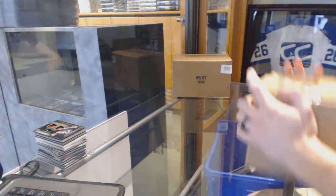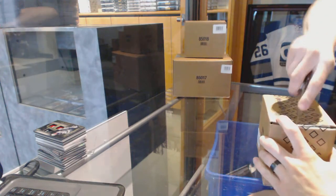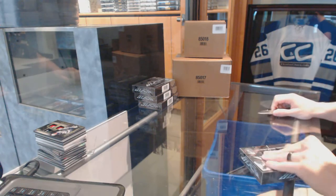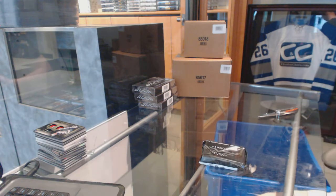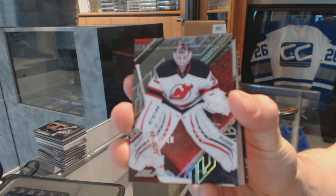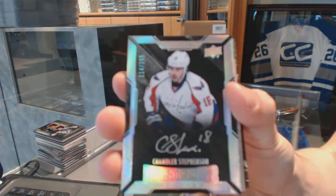All right. On to case number two. Case two, box one. We've got a base card number to 349, Corey Schneider. We've got a lustrous rookie autograph number to 299, Chandler Stevenson.